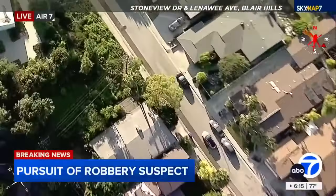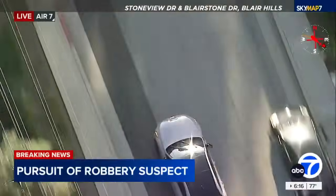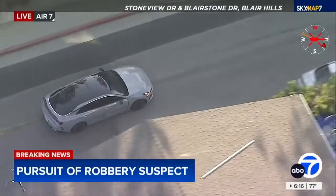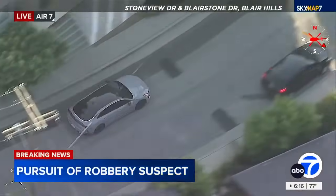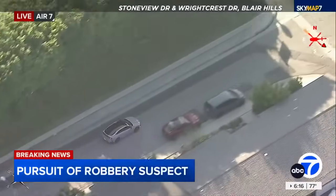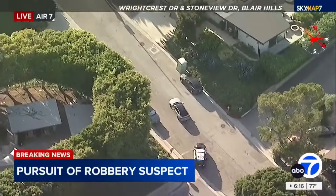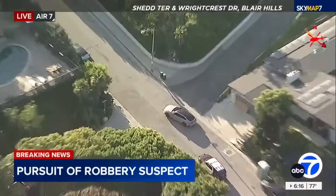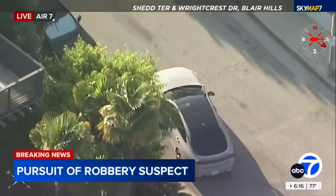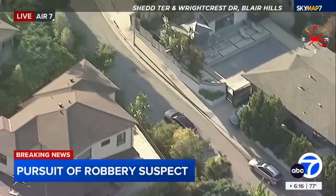1, 2, 3 SUVs. Those Sheriff's Explorers, or Interceptors, I should say. They are Ford Explorers, highly modified Ford Explorers that are trying to catch up with the suspect. The speeds are really fast. There's some tight turns, but there wasn't a lot of traffic in that area. I wonder, because they're really approaching the backside of him, if they would try to PIT maneuver, maybe right here. This might be it. He might be stuck. Maybe. No.